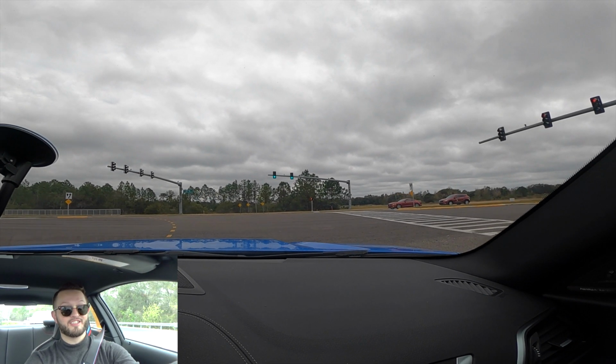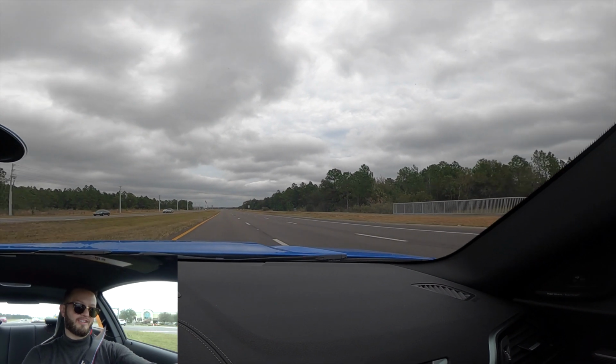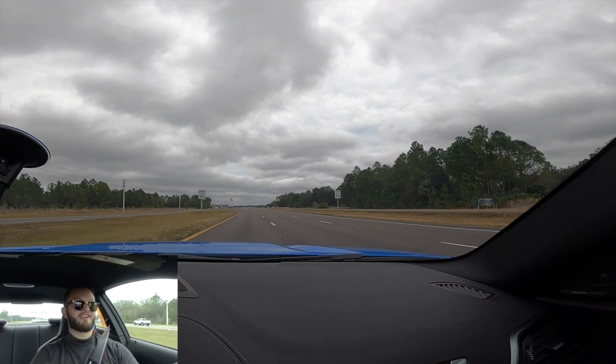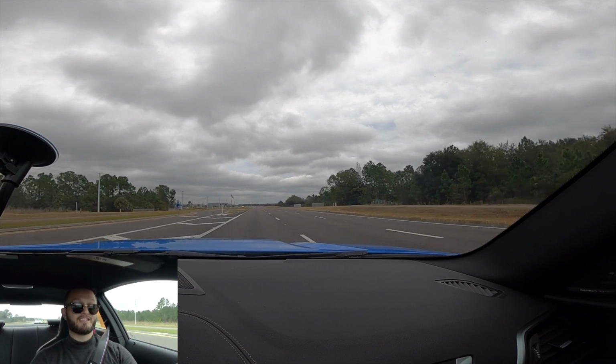444 horsepower, so this should definitely be a delight. We're gonna try to give her a little go, give it some throttle right now. Oh yeah. It is ready to rock and roll. Oh my God, it's ready to rock and roll. It drives really nice. I like the exhaust note.